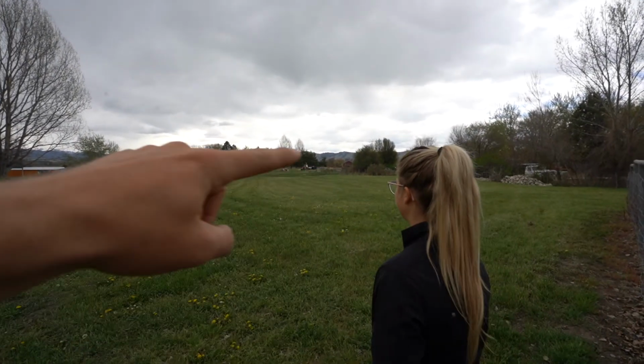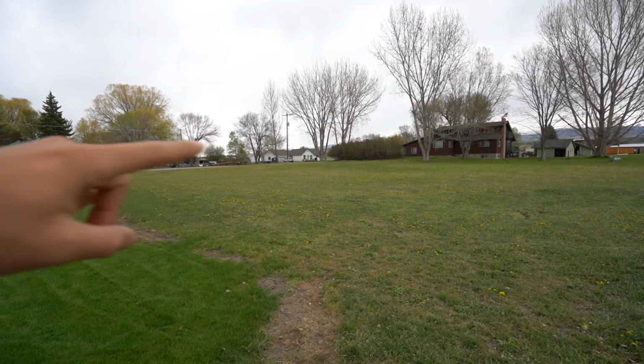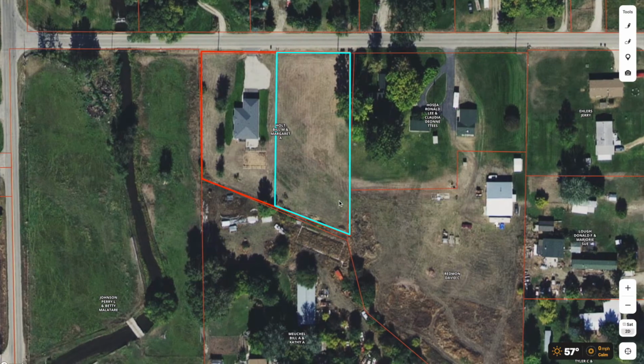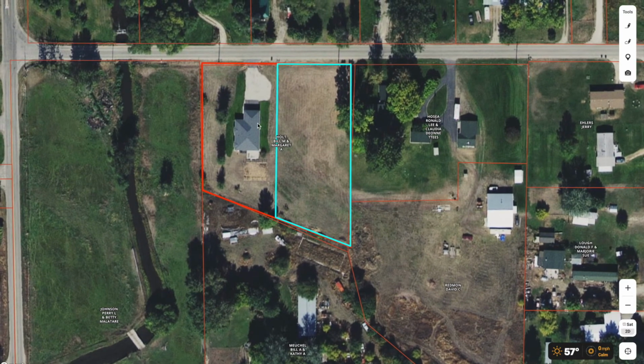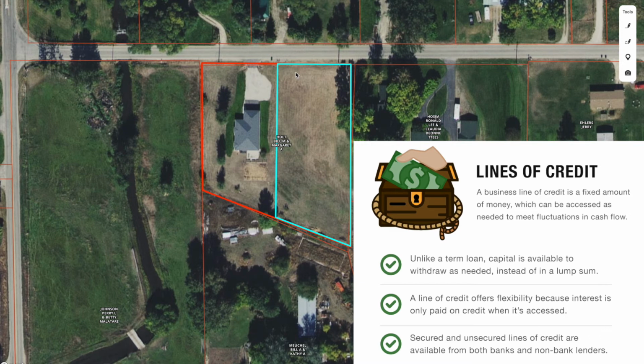So you can see it makes a corner there and then cuts across all the way to the road over there. So you can almost subdivide that and sell it off. Dividing it through the subdivision process would probably be around, I don't know, 25 to 50,000 when I was looking into it. These numbers might change depending on where you are. You could also do a family transfer, and I think that'd be around $2,000 to $6,000 from the research I did. So you could either sell it off and get the cash, or you could do what's called a line of credit. Instead of a lump sum, you can withdraw it basically like a bank account. You can withdraw what you need as you go, and you only pay interest on what you take out.